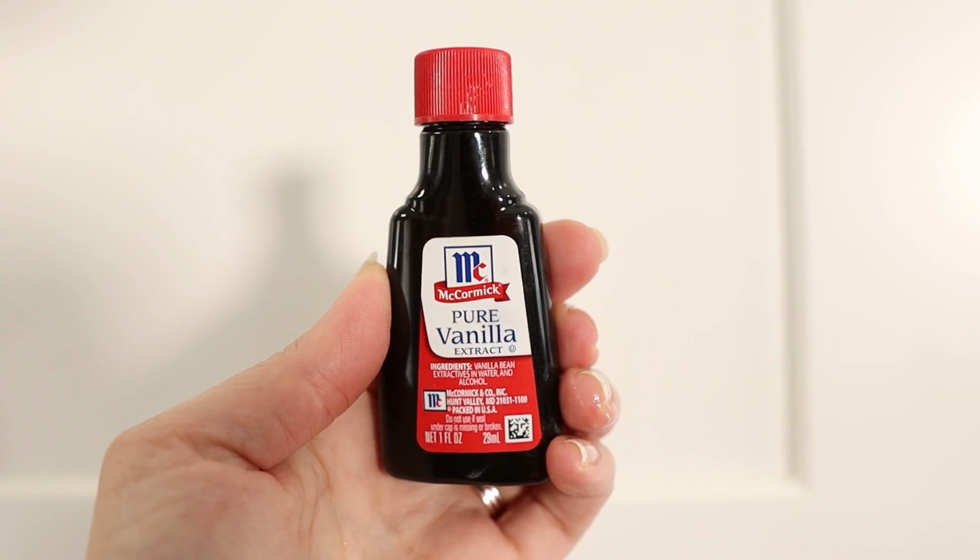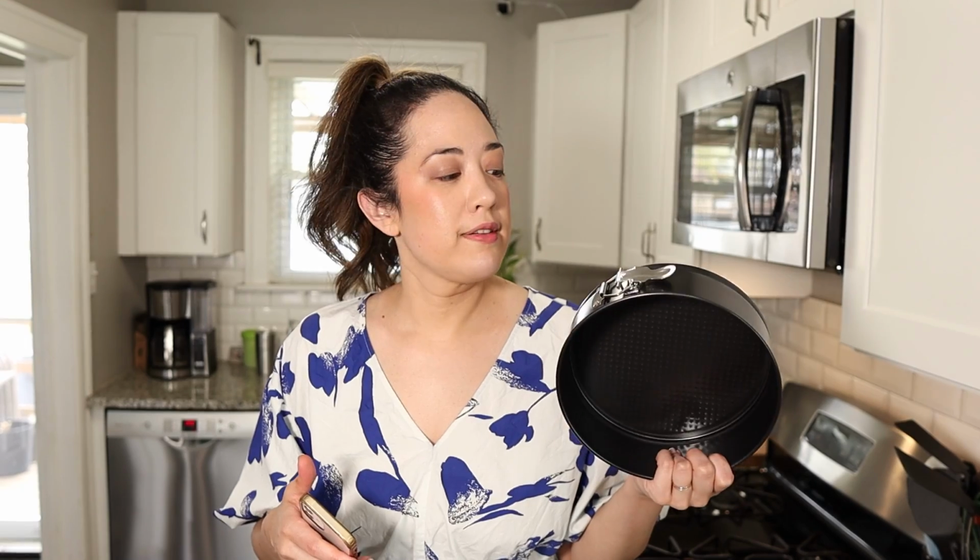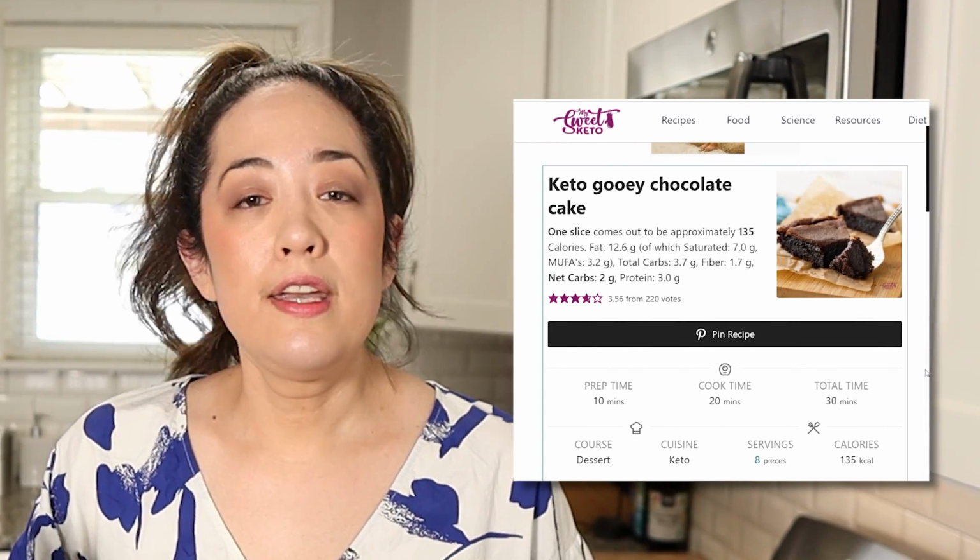And then vanilla extract. The recipe called for a 7-inch springform pan. I could not get one in time, so I got this one instead. This is an 8-inch springform pan. Hopefully it'll work out. I did read in the comments that you're supposed to adjust the cooking time just a little bit because this is a bigger pan, so the cake is gonna spread out a touch more. And the creator of this recipe is mysweetketo.com.